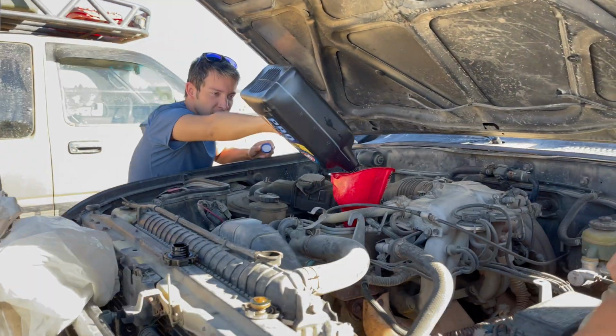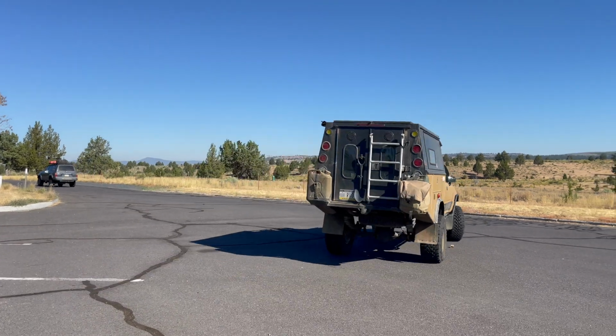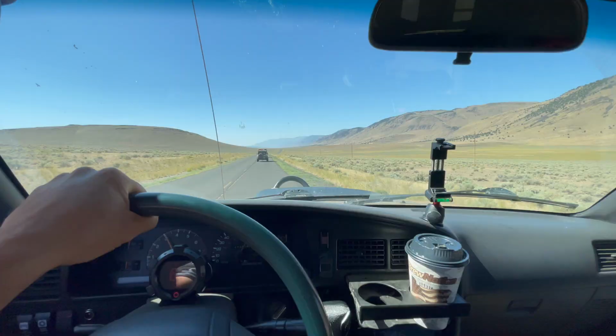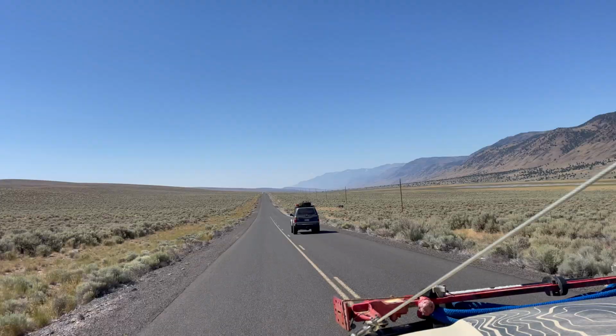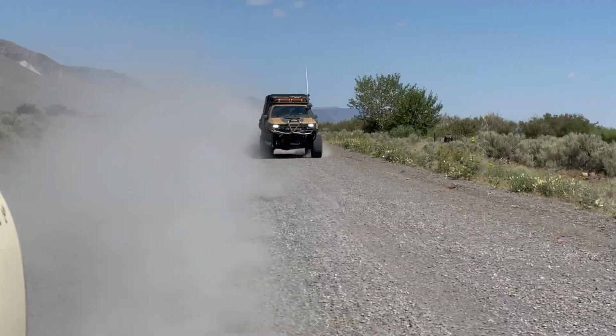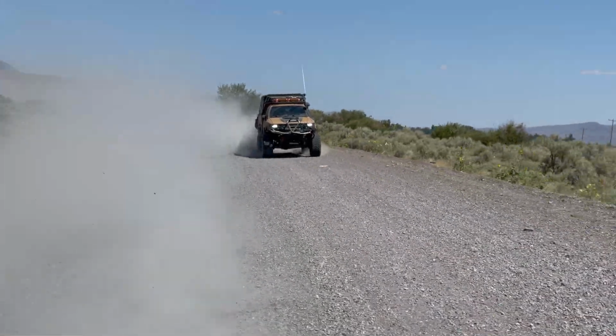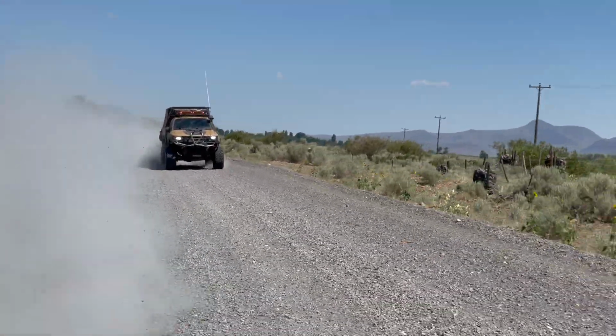After topping off the oil on the Land Cruiser, it was once again time to hit the road. It wasn't long until we hit the final stretch. All that stood between us and the Alvord Desert was 30 miles. Unfortunately, it was 30 miles of a rough, dusty, corrugated gravel road that seemed to go on for hours.